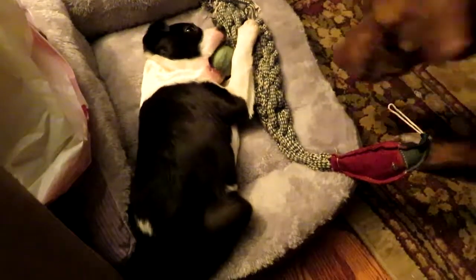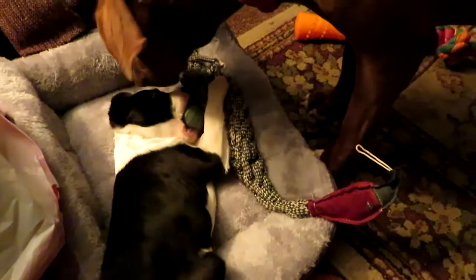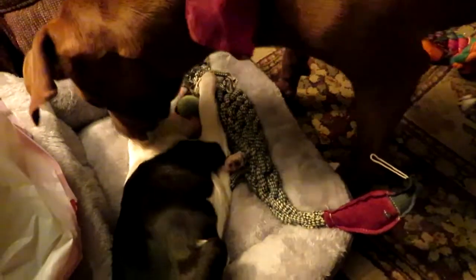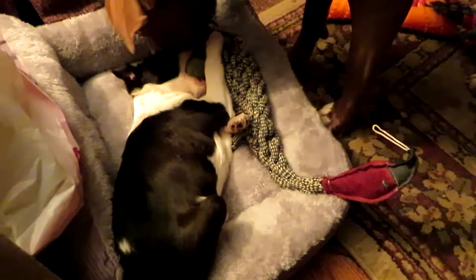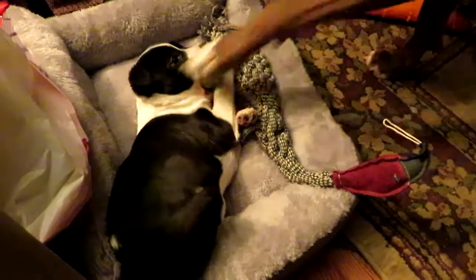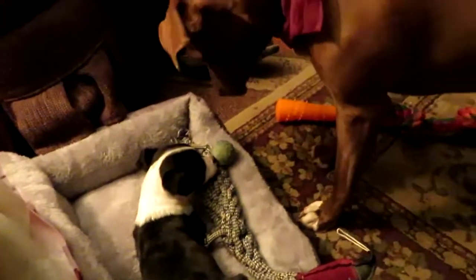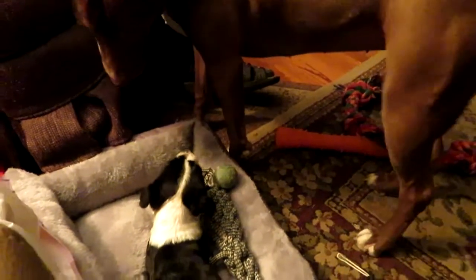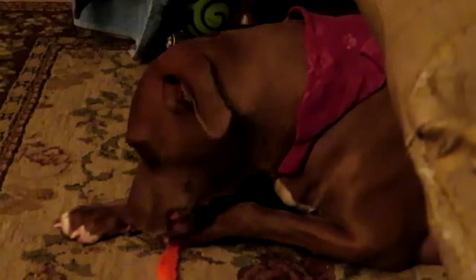She definitely likes the defuzzed tennis balls. Yeah, she does. Because I tried to get her to play with the other one and she just didn't want to. Mm-hmm. Ruby kind of getting a little bit jealous now? No, she just... Hey! No, Ruby! No. Back up. Ruby's working on her second small ball here.